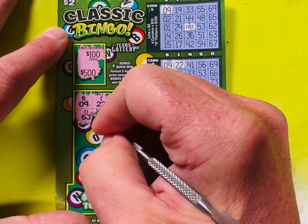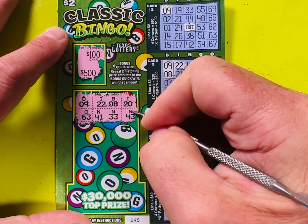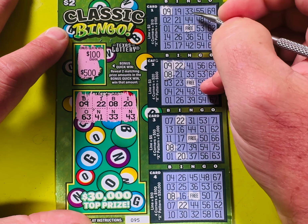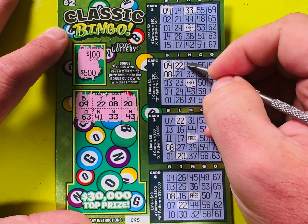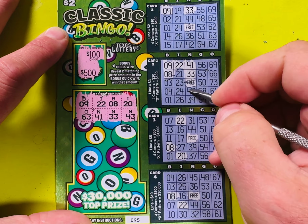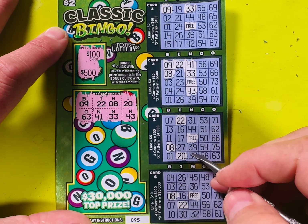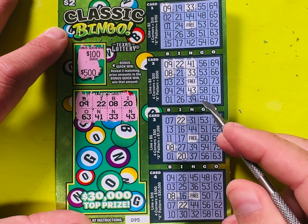Okay, next four calls: O63, N41, N33, N43. Wow, all those N's. Let's get those N's: 33, 43, and 41. They are together. So all we need is 39 for a whole line in card two for $3. Let's see, 33, 43, 41. I think that's it.